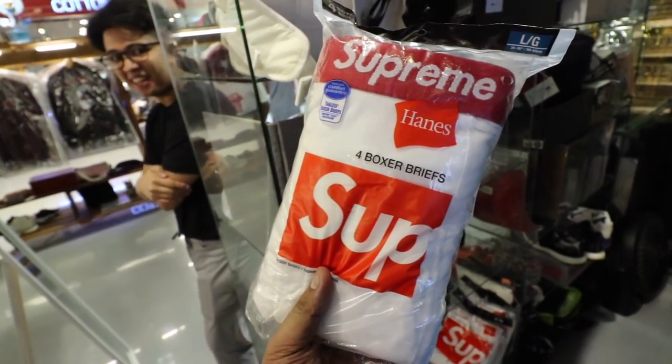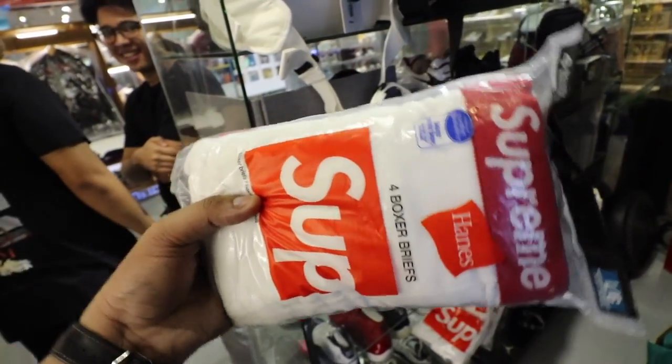The most hype briefs that you guys can ever buy. Supreme briefs. Gusto ko to pa raffle.